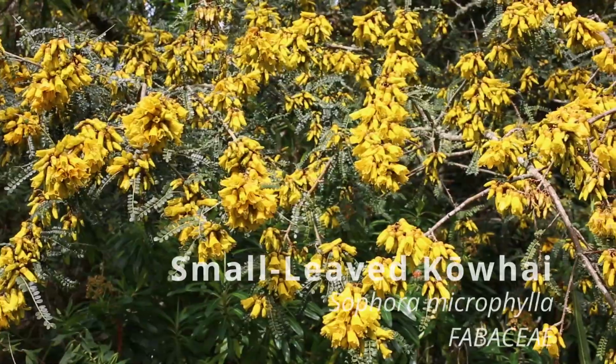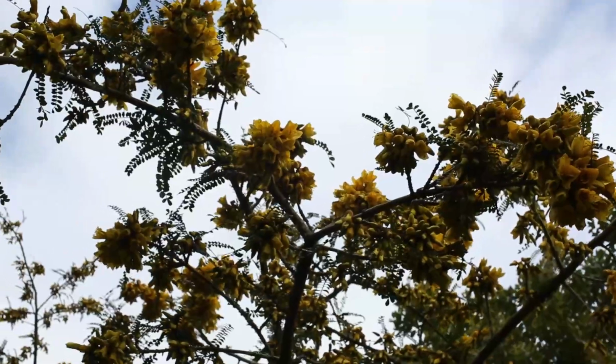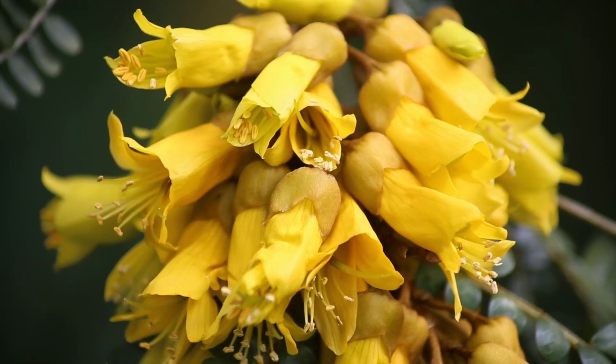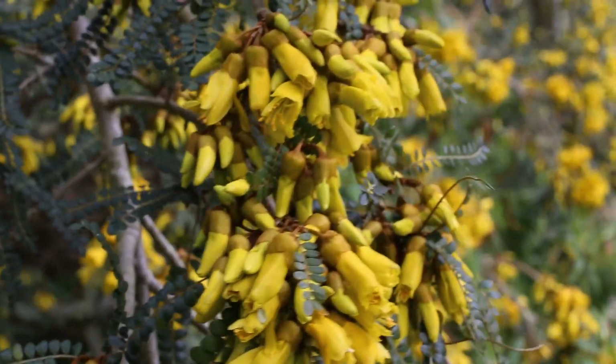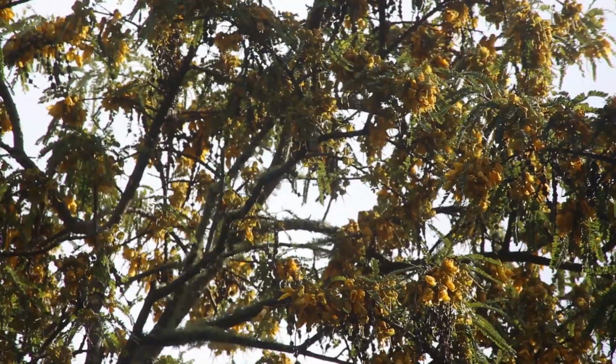Beside me is the small-leaved kowhai, or Sophora microphylla. It's endemic to New Zealand and makes an evergreen tree to about 8 meters. It has this lush dark green foliage which provides the perfect backdrop to these brilliant yellow flowers, which go on to create rather peculiar looking seed pods. The seeds themselves have hard outer coatings which may require treatment such as scarification before they will germinate. It makes a fairly hardy plant as well. It can withstand temperatures down to -10, doesn't mind a little bit of drought, and will grow happily in a pot out on the patio. Well worth a try.